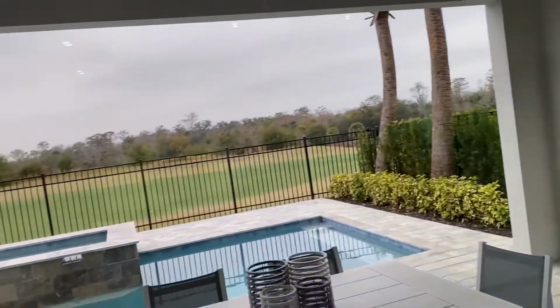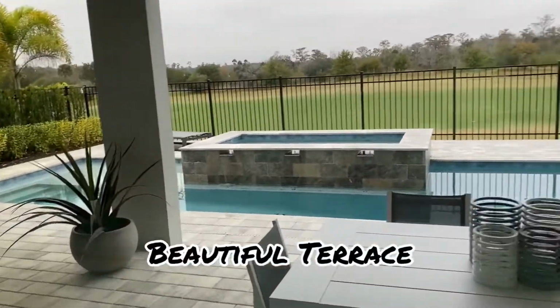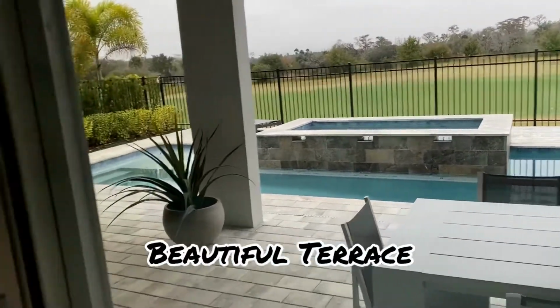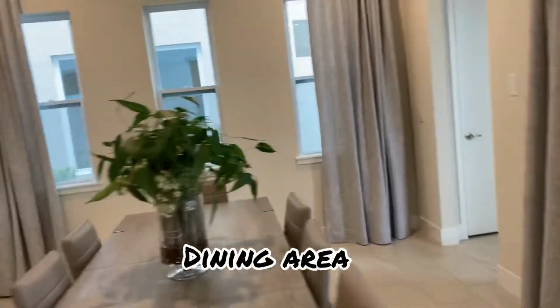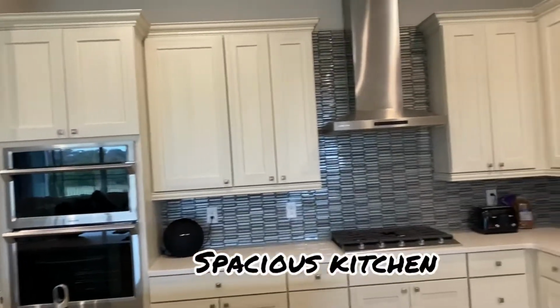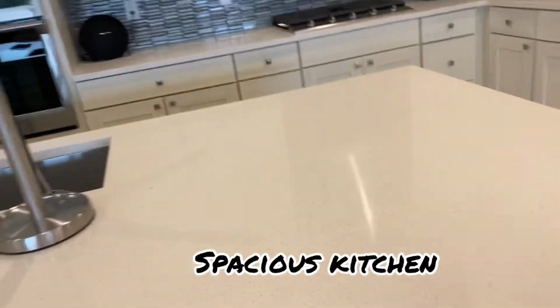We have a beautiful terrace outside. It has pool and jacuzzi. This is common area as well. And very nice spacious kitchen with all appliances, countertops.